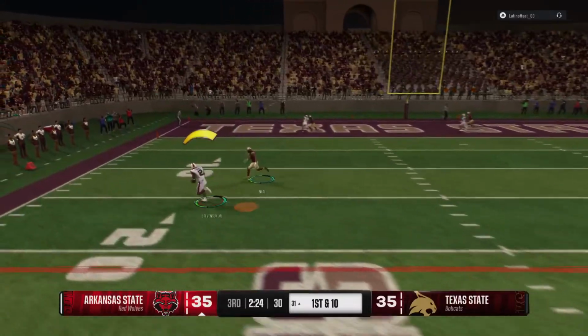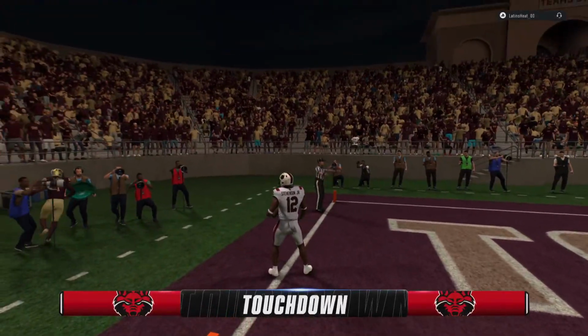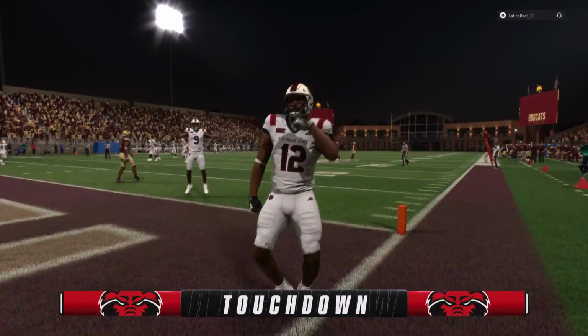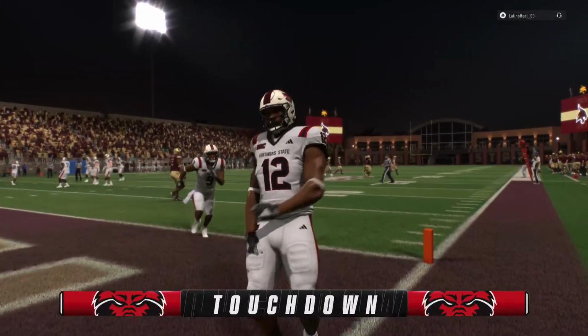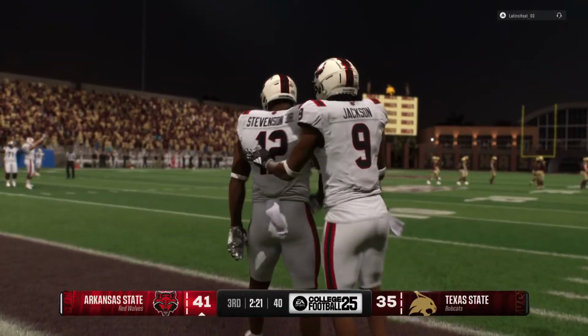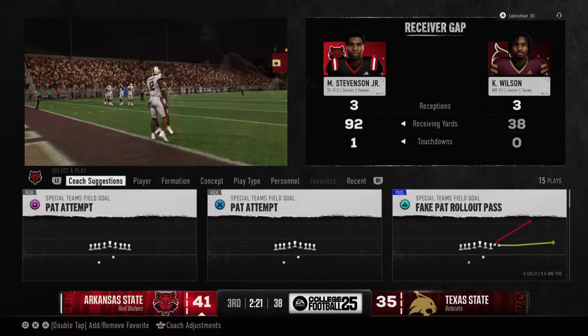Throws for the tight end. Wide open downfield. Touchdown, Red Wolves! And they add 6 more to the board with that trip to the house. This game must be moving so slowly for this quarterback. He sees everything 2 or 3 beats ahead. Way ahead. I mean, it's been really, really easy.